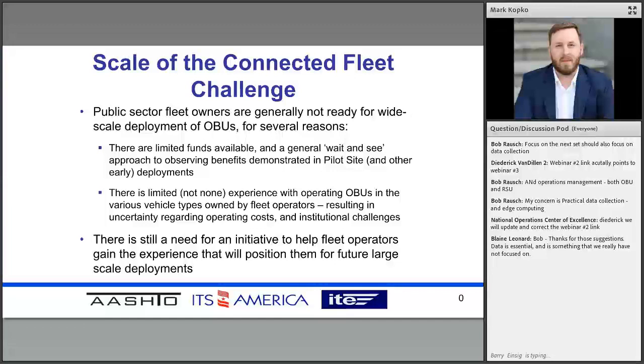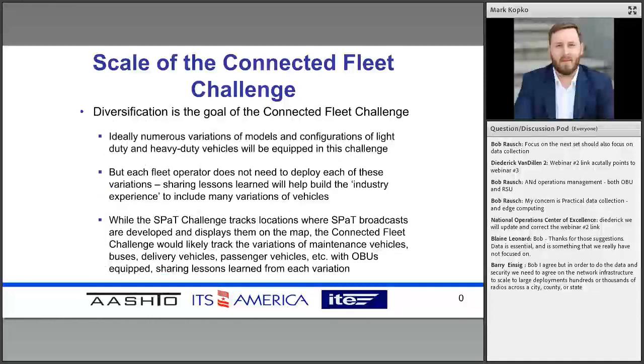Also, because there's limited experience, at least from the public sector side, with operating onboard units versus looking at roadside units so far. Looking at the different vehicle types, there's a lot of uncertainty about operating costs and any type of institutional challenges that go along with that over a long scale time period. So there's a need for an initiative to really help out the operators gain this experience and position themselves so that in the future you can have those large scale deployments. So that is where we're looking at for the Connected Fleet Challenge.